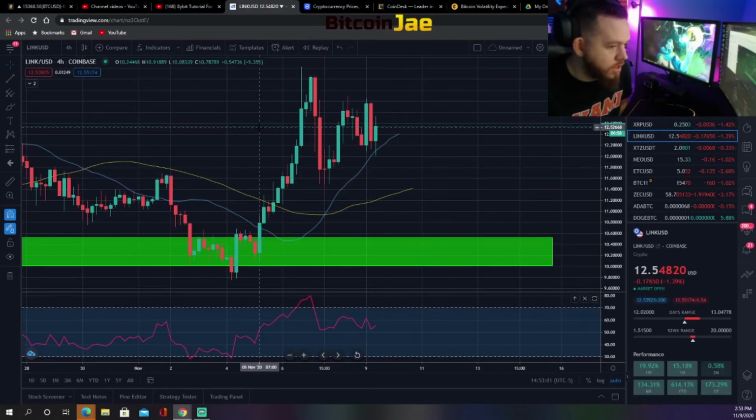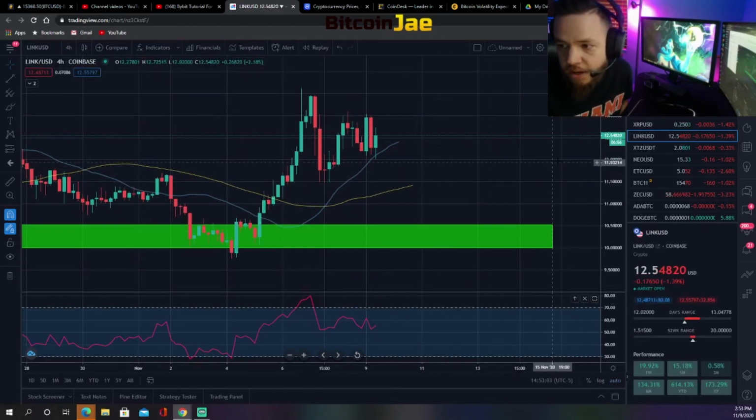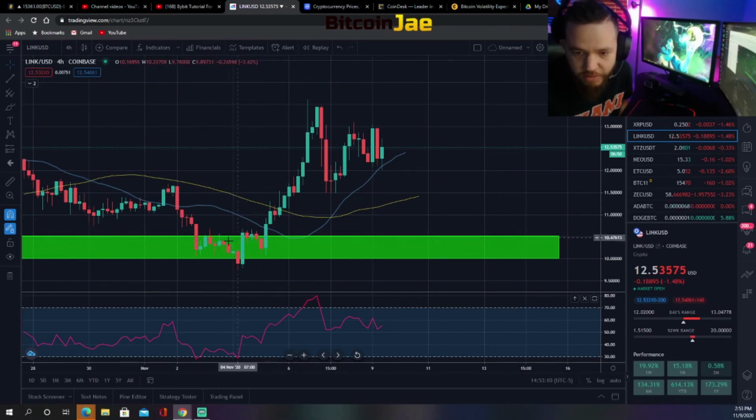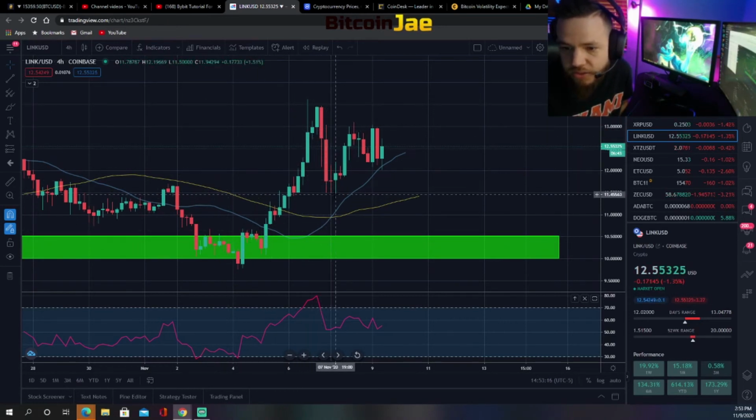Alright, Chainlink. So Chainlink went up, took off, right? Hopefully you guys entered this. This is that $10 range that I told you guys about many times. If you entered it, look at that takeoff to 13.50, got rejected back down to 11.50, and then now we just kind of bounced up a bit, and we're consolidating between 12 and 13.